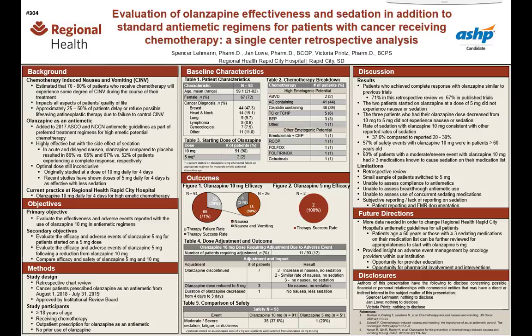After further analysis of these patients, it was found that 57% of the safety events with olanzapine 10 were in patients greater than or equal to 60 years old, and 60% of patients with a moderate to severe event with olanzapine 10 milligram also had greater than or equal to 3 medications known to cause sedation on their medication list.